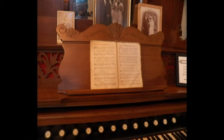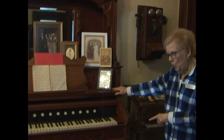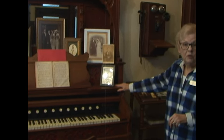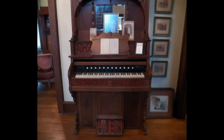This pump organ still plays. I apologize, I cannot play it, but it's a pump organ. And these would be found in homes, but also in churches. So they were very popular.